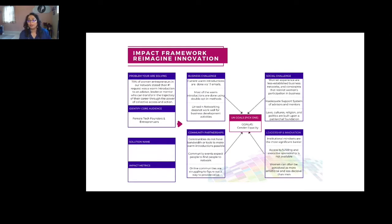The second thing we saw was a social challenge. Women experience far fewer established business networks, as well as constraints that restrict women's participation in business. There is also inadequate support for advisors and mentors. The laws, cultures, regions, and politics are built on a patriarchal foundation. So that was a social challenge we were able to identify.